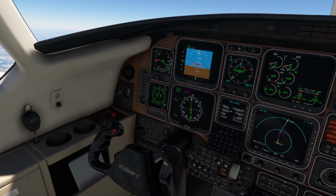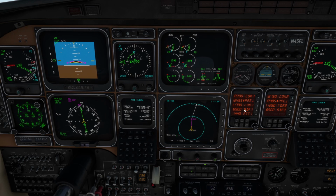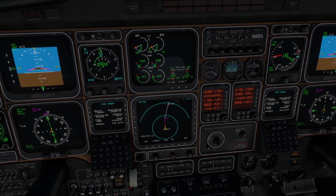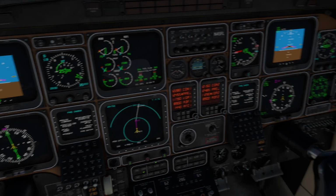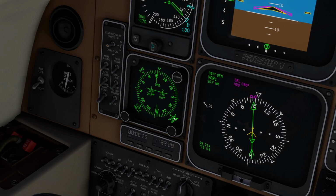So I'm still waiting to pick up Thurman. I have 112.9 set. Let's see if I'm picking up Akron. Okay, we're picking up Akron, which is very, very close by, so it does worry me why we're not picking up Thurman. We're not getting a pointer for it, I don't believe.